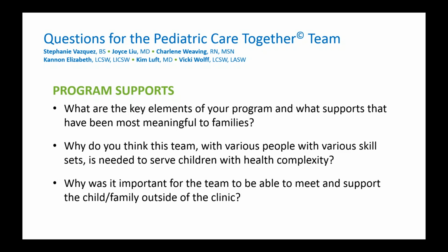The other thing we think that nurse role could be very helpful in, and what our clinic nurses weren't able to do, was to go to the schools to help advocate for IEP 504s and the mental health program, and make sure that the school services were meeting what the child's needs were as well.